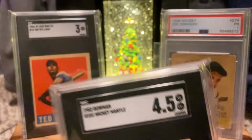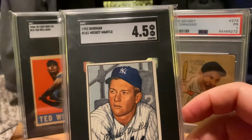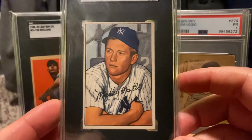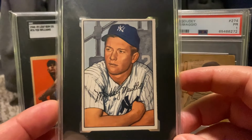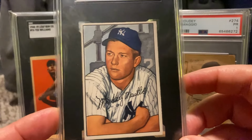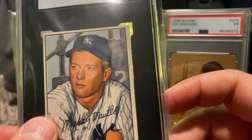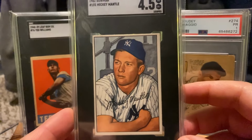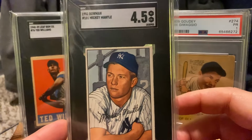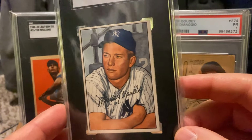Speaking of big cards, 52 Mickey Mantle. I actually kind of think I like the image here better than his 52 Topps. This is the most I've ever spent on a vintage card. This is crazy. I had sold a couple big coins, and I also sold my 56 Topps Mickey Mantle in a white back. It had a big wrinkle that was bugging me. I'd like to get another one someday.